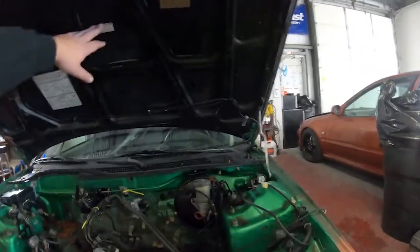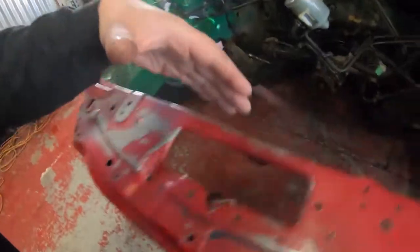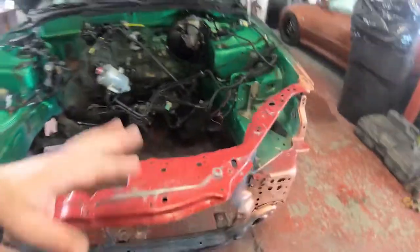I don't care about the air conditioning because this model was ordered without the AC, so we won't be putting any AC. I want to put a block off cover here. I have a splash shield in good shape, so we do need two good wheel liners. I'll probably just do aftermarket.